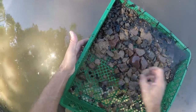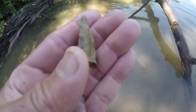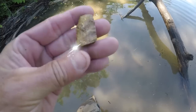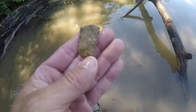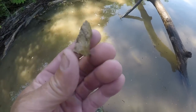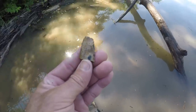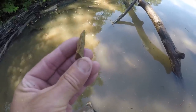These screens look good. I just got a broken one. Man, this stinks. Nice. It looks old. And this Brush Creek shirt. Look at the orange spots on it here. It's Brush Creek for sure. I know that looks kind of like an Agate Basin, but it's not. It's not a lanceolate. It's impacted from the tip. Some real long, narrow point. It looks like it would have been nice.